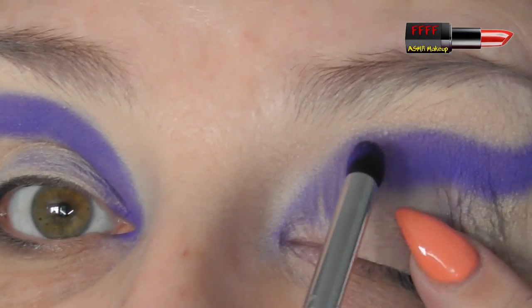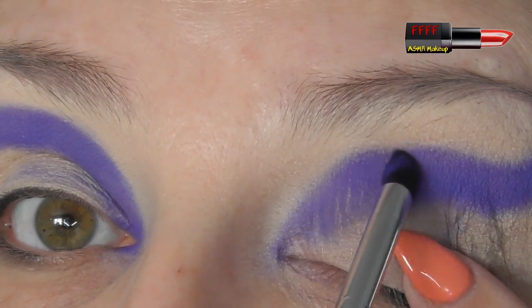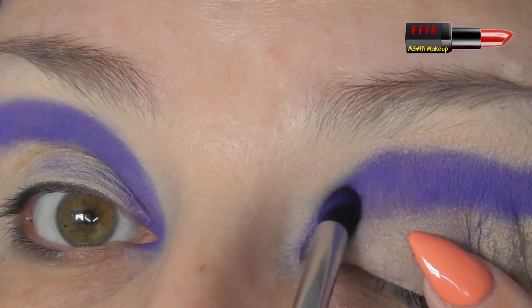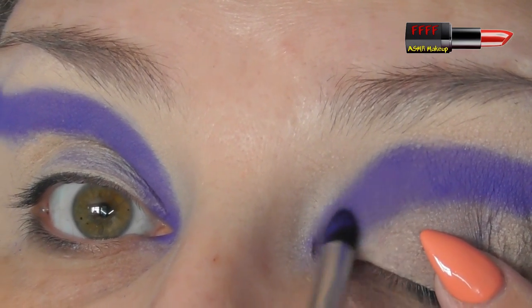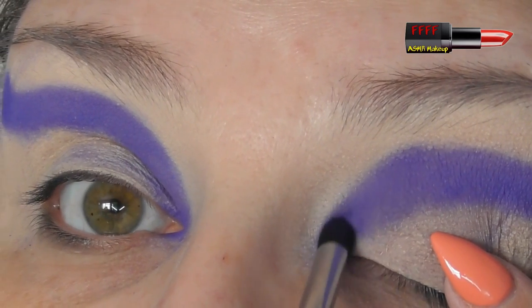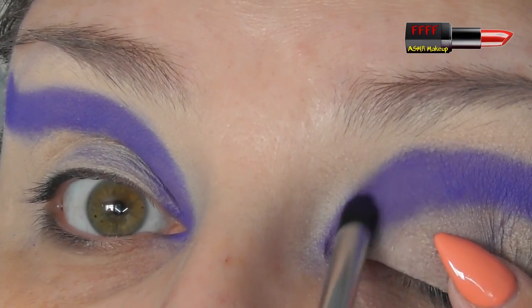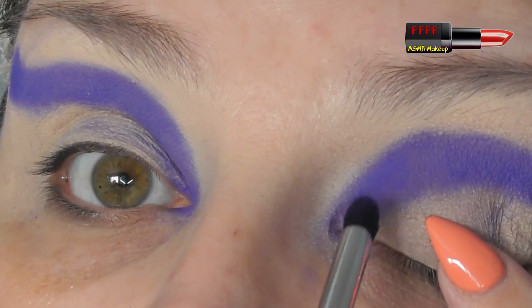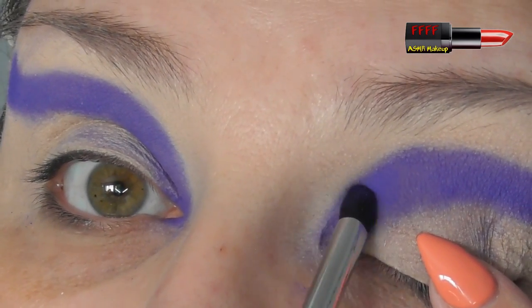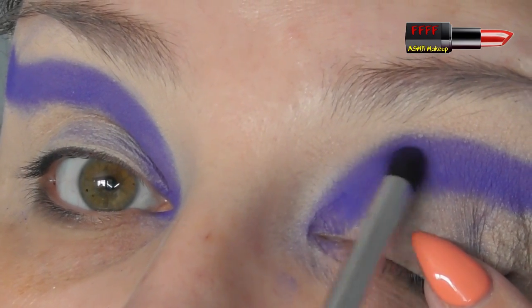Can you see what I mean about the issues that I get with these deep creases here? So I'm just going to pat this pigment into place and blend it as quickly as I can so that I'm stretching the lid out for as little time as possible. Building that pigment up a bit. There we go.